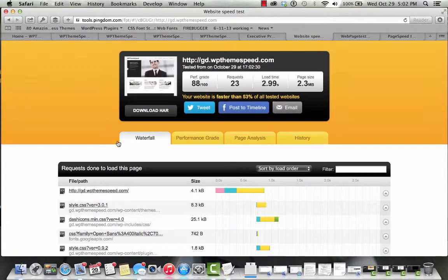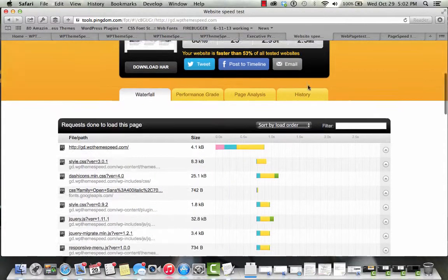And we can see here that with the Executive Pro theme, we get a performance grade of 88 out of 100, a load time of 2.99 seconds, and 23 requests. The total page size was 2.3 megabytes in this particular case.